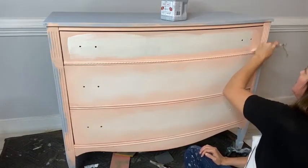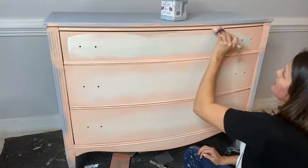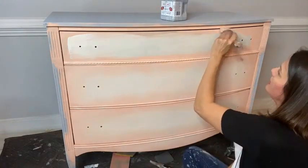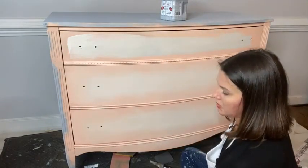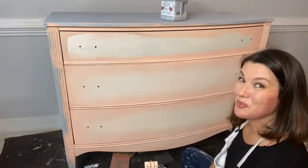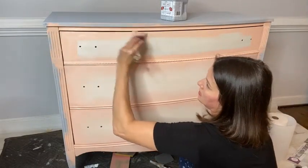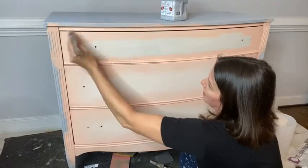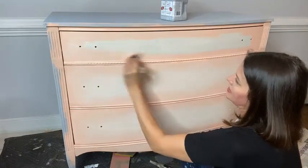Coming back in, it's a bit of a smaller drawer. I also haven't decided if the sides of this piece will be totally blended in the same way, or if I should just do them in a full apricot color. It might be too much pink, because this is pretty pink. It just might be too much for me. I might have to do it in the same blended manner.